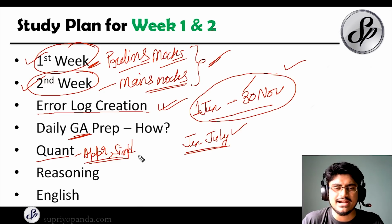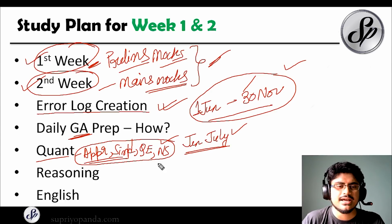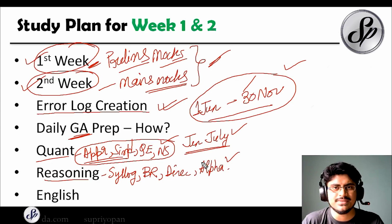And apart from that, you can also do the quadratic equations and the number series. Just ensure that these 4 subjects are very clear to you in the first 2 weeks. And of course, in the number series, try to do the missing number series and also the wrong number series. That will be very important for you to cover. And in the reasoning section, you are going to cover the syllogisms. Then you are going to cover the blood relations, the direction sense problems, and also the alphanumeric series. So that's the 4 important things that you have to cover in the first 2 weeks.